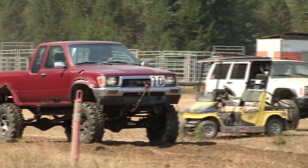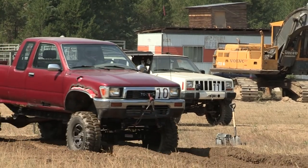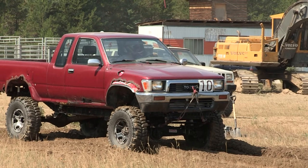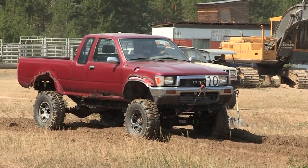All right, we got a truck. Dirty Ditch is missing, so we've got Tyson Frisky out of Prince George, BC, in this red '91 Toyota with a small block Chevy in there. Tyson Frisky in Frisky Business. Gonna do a solo pass for you, folks.